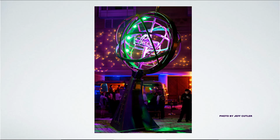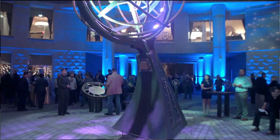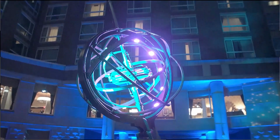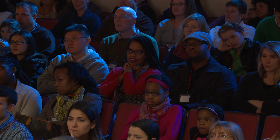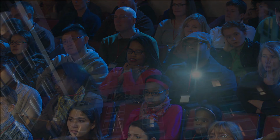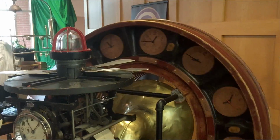This is the opposites of art and science coming together. I collaborated with two astronomers and a very talented team of artists and engineers to create Celeste. And Celeste is a magical 25-foot, 6,000-pound steampunk armillary that was designed and fabricated and installed for the Hotel Marlowe in Cambridge, Massachusetts. Or how about combining past, present, and future?